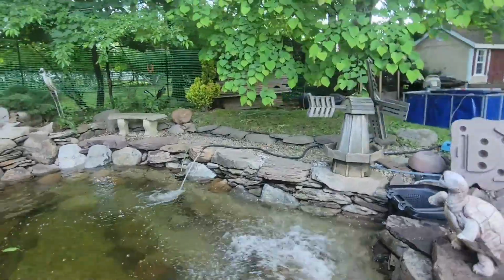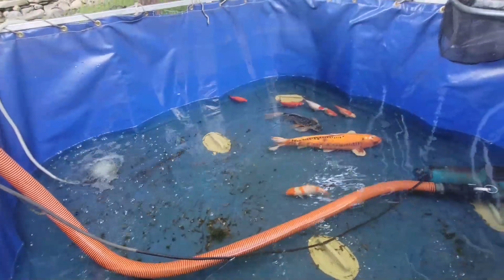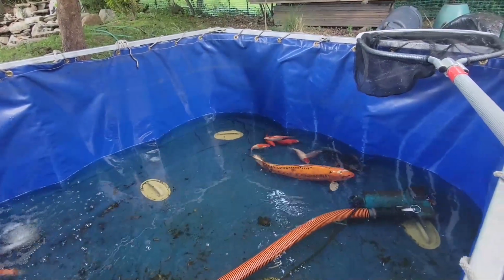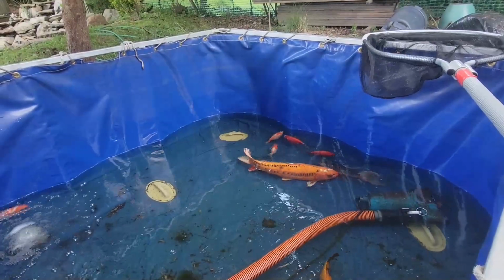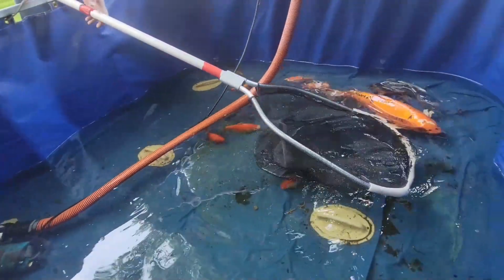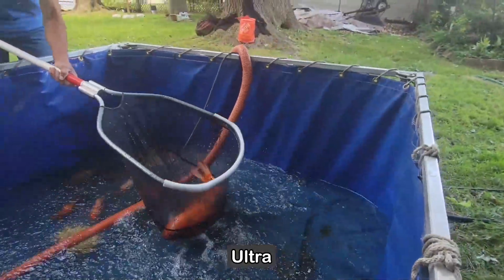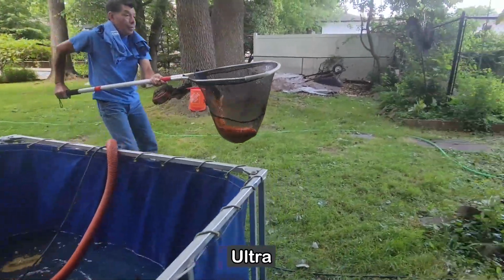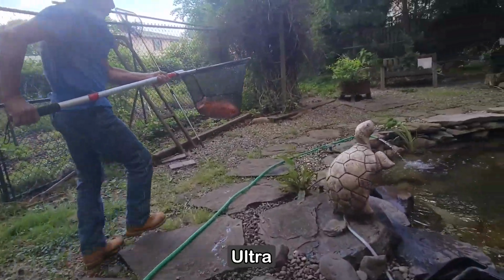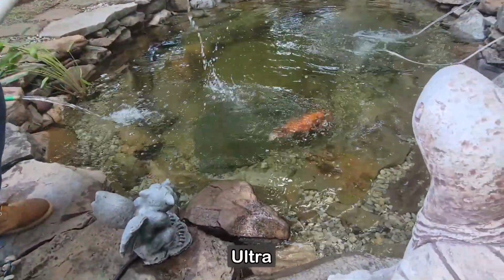Let's see how the fish are doing. The fish have been doing pretty well. The biggest one you see is an original one. The other ones were bought later. So we have 2 right now which are koi, true koi, and the rest of them, the smaller ones, are all goldfish. Here you go. They're scooping the biggest one first. Welcome back home. This fish is a good 20 pounds, if I'm not wrong. And it is back home.